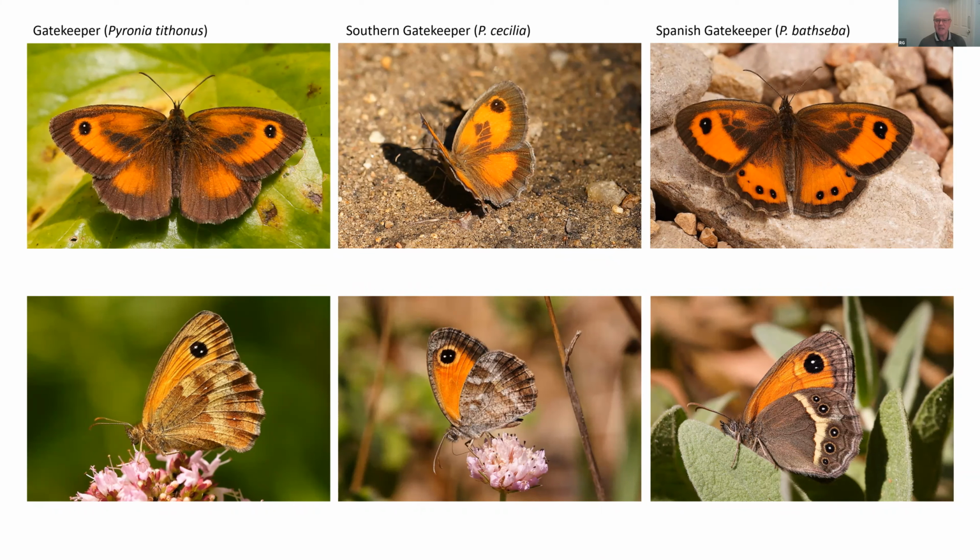Top middle is Southern Gatekeeper. So is there a question as we go through, or?